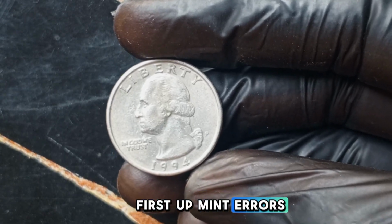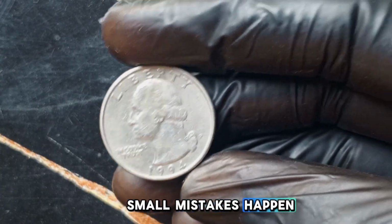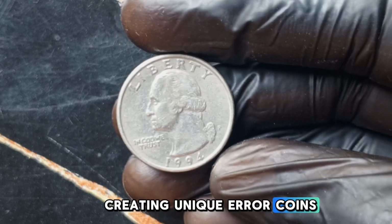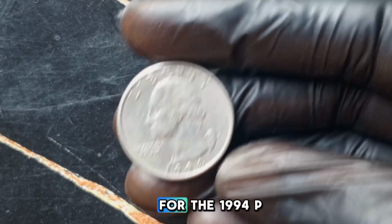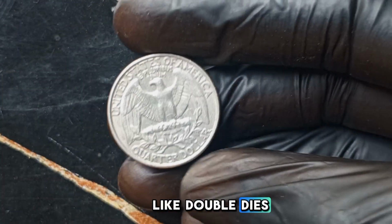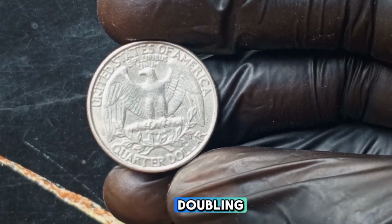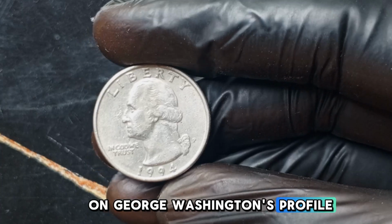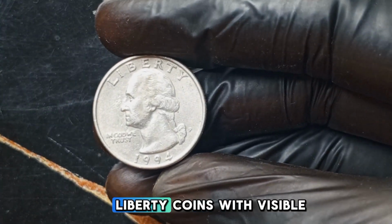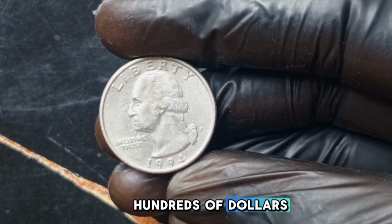First up, mint errors. Sometimes, during the minting process, small mistakes happen, creating unique error coins that collectors love. For the 1994 P quarter, look out for errors like double dies, where the image on the coin appears doubled. You might see this doubling on George Washington's profile, the date, or the word Liberty. Coins with visible doubling are rare and can sell for hundreds of dollars.